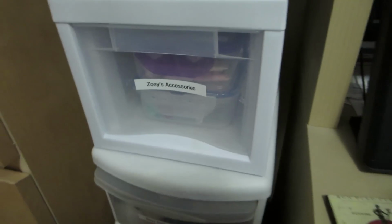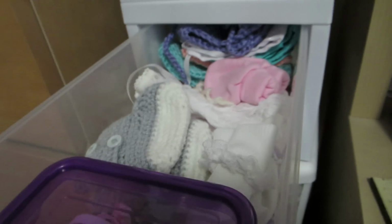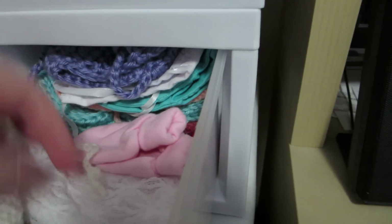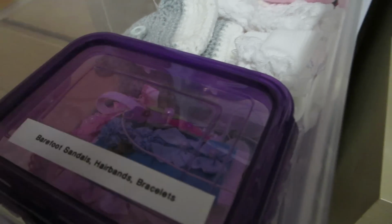and this is Zoe's accessories, because she's preemie size, so her stuff is kind of separate from everyone. What I did is I didn't really change much in this drawer. Everything's pretty much the same. Her hats are there, her mitts are here, her tights are here, and socks and booties are here. But then I used to have all her hairbands, pacifiers, and passy clips and all that thrown in here, and they would get all mixed together and it was hard to find stuff.